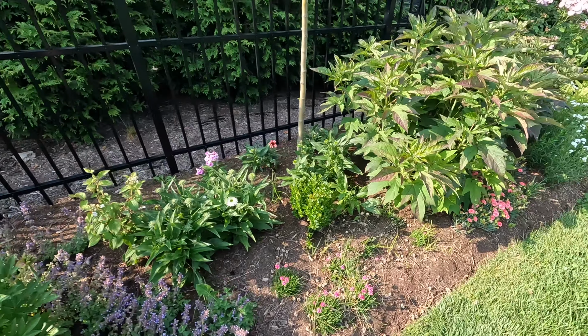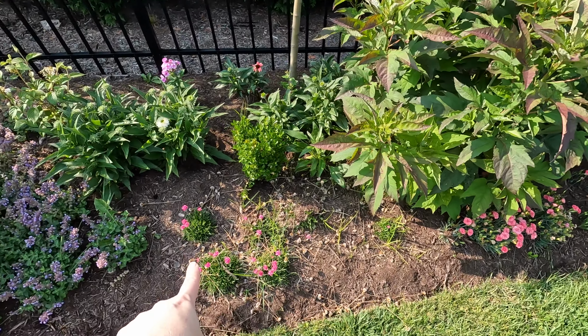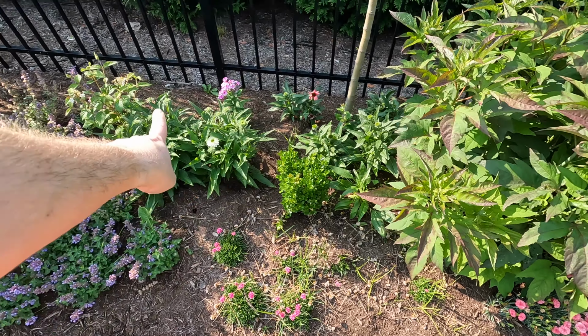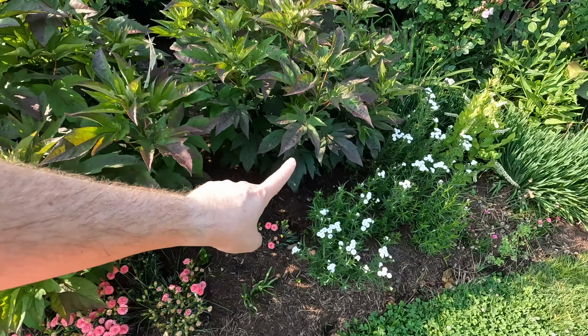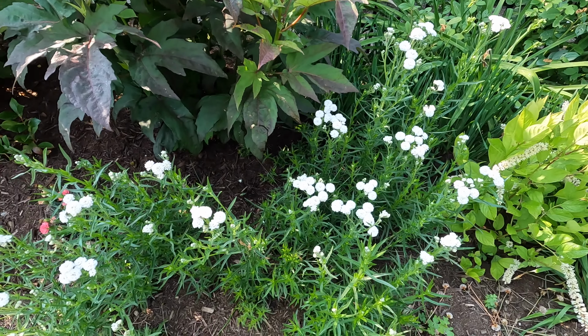We're starting to get some more perennial rebloom. Some dianthus right here starting to rebloom. These Armeria Bloodstone thrift are starting to rebloom, getting the coneflowers to finally come out and bloom. This is Peter Cottontail yarrow, which I really like. It is kind of a spreader a little bit.